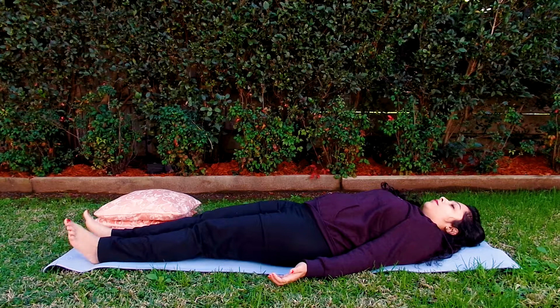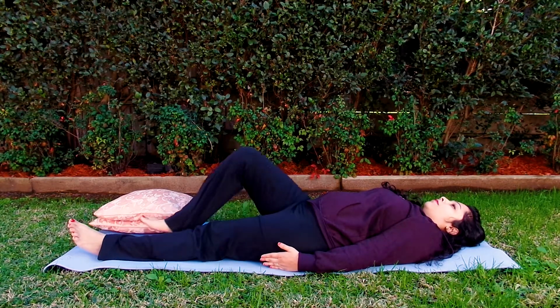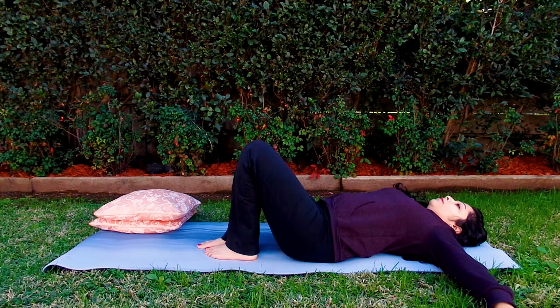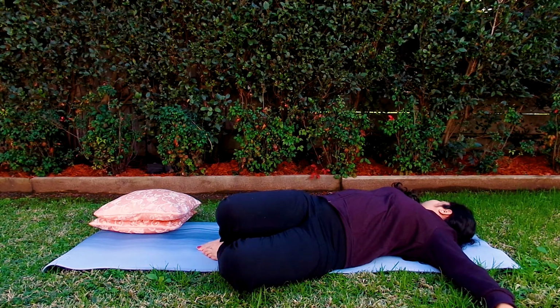Now come to Sthiti. Bring your legs together, hands by the side of your thighs. Now bend your right knee, then your left. Inhale and raise your hands up to your shoulder level. Palms facing down. Inhale deeply. As you exhale, turn your legs to your left, head to your right.